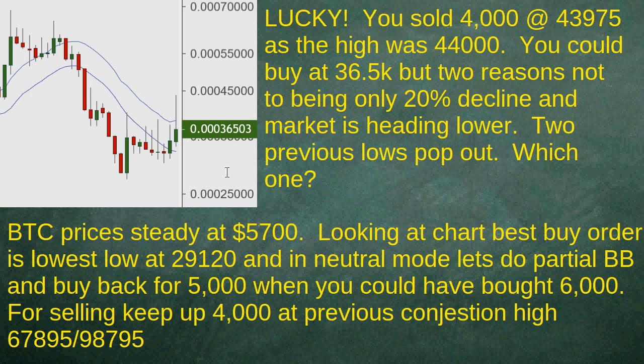Now, what are the two lows? Well, one is this lower congestion area right around the 18 average of lows. And that's much lower than 36. But then this one here. And you know what? You could even be saying a lower low for even higher volatility. And one of those three will be correct.